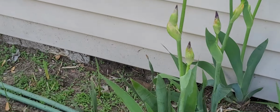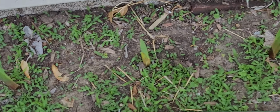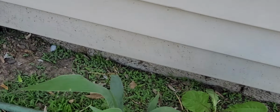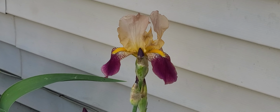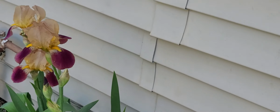So, and we have some of my gladiola bulbs starting to pop up in there. I'm going to have to get in there and weed between them. The weeds make sure they pop up. So yeah, I'm real happy with how these irises are doing.